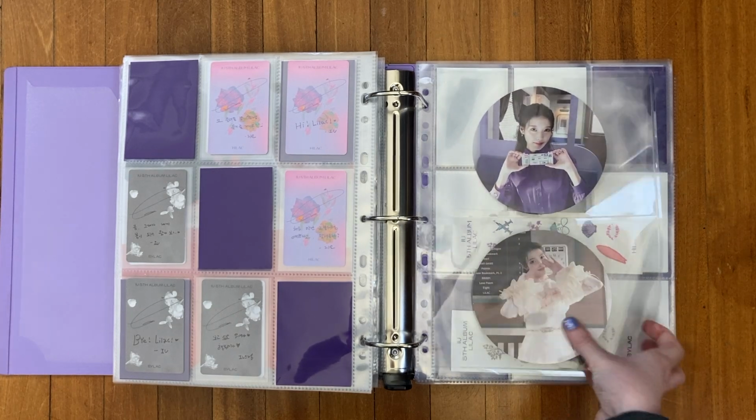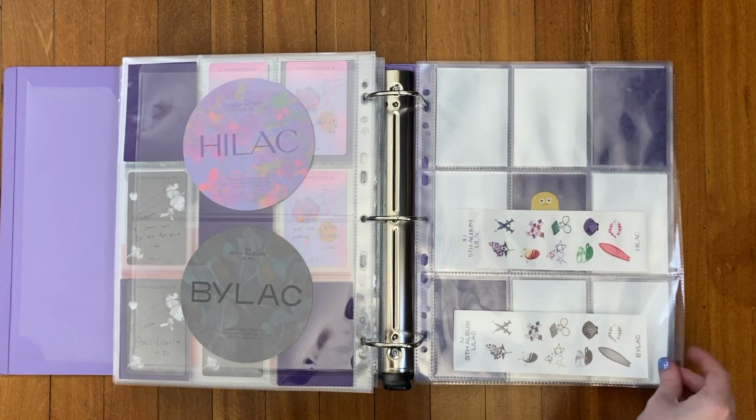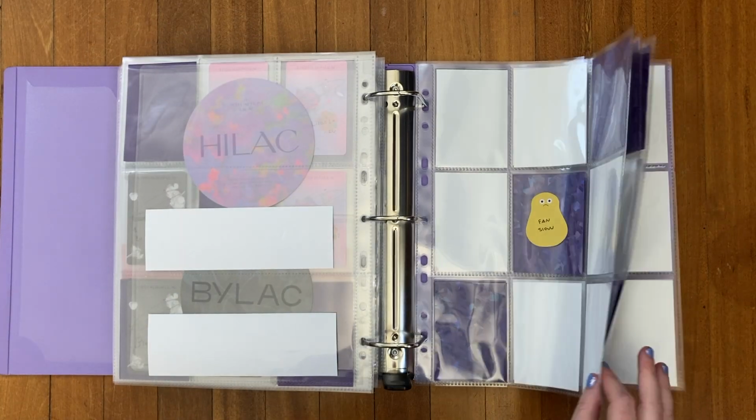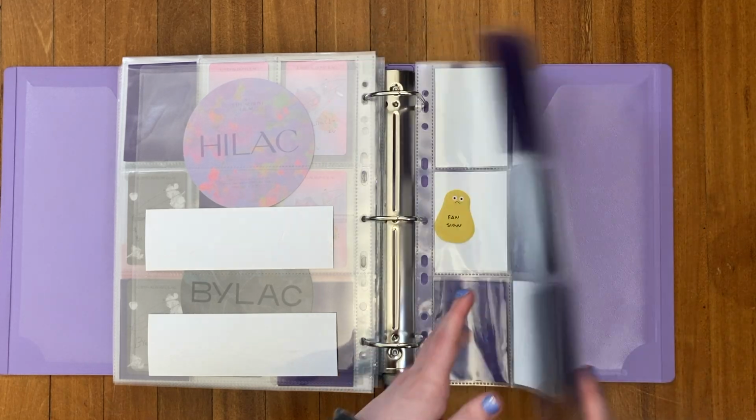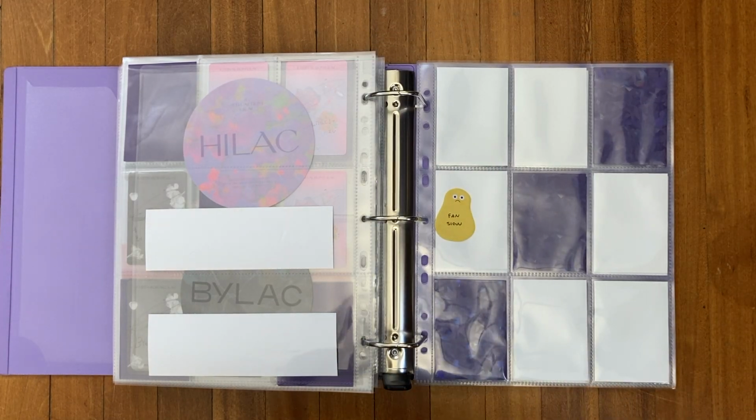some more lilac stuff, and then the rest I think is just set up for future stuff that hasn't arrived yet. So that is everything for my IU collection as it currently stands.